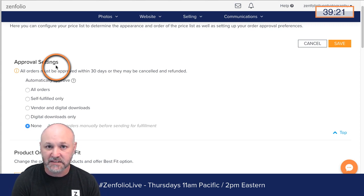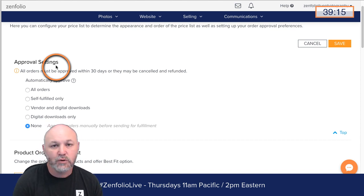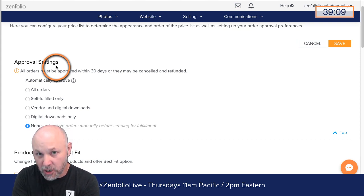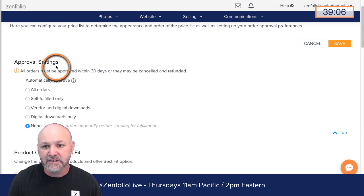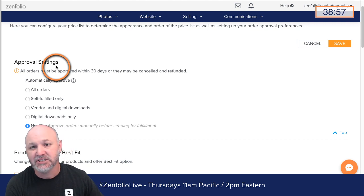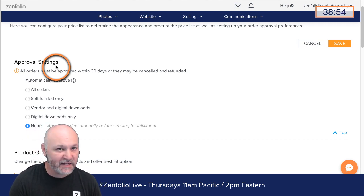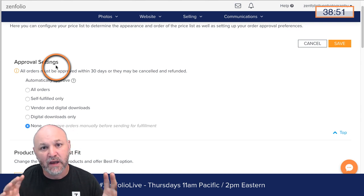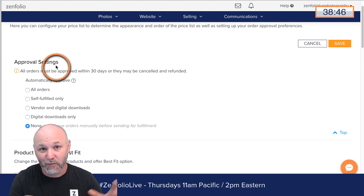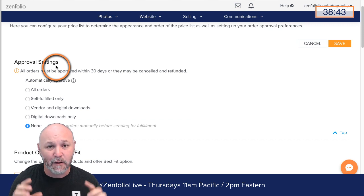Whenever you create a price list, by default, the automatic approval option is turned off, which means that for every order that your clients place on that price list, they are charged at the time they place the order, but you have to approve each and every order individually before they go to the lab to be printed and shipped to your clients. That is something you want to take into consideration, because if you have a lot of people placing orders, it could definitely become somebody's day job for a couple of days to go through here and approve these orders, one by one.